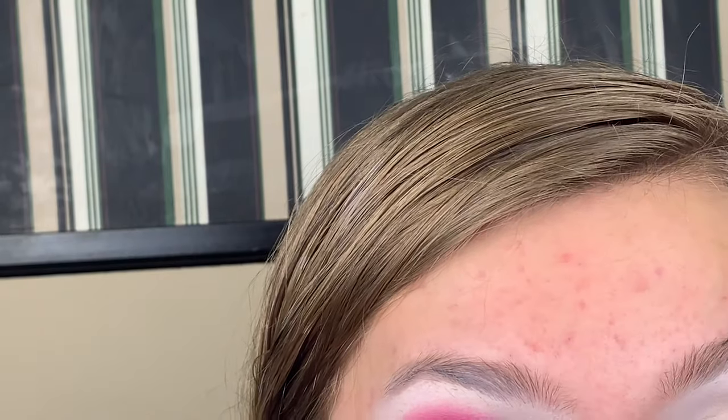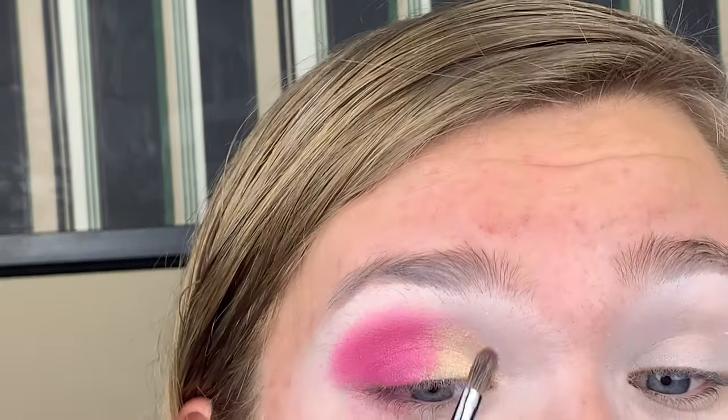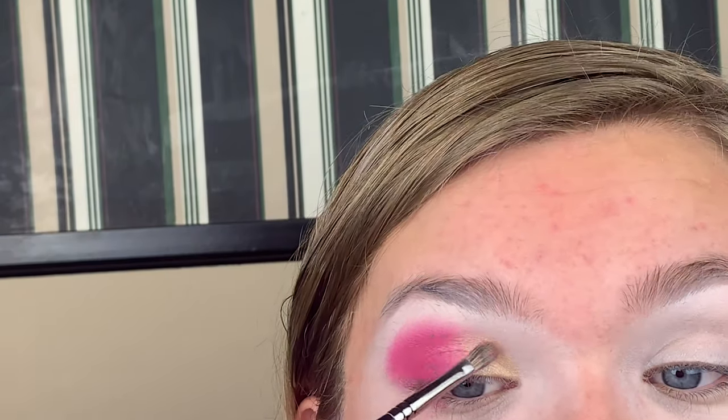I really like being close up to the camera so you guys can see. I have been taking my shadows up lately. Nikki Tutorials has inspired me, because my eyes are kind of small. They look bigger because I have my brows nice and threaded, but they're kind of hooded or drooped down. So I like to take my shadows higher up than usual, so you can really see the eye look. And it makes my eyes look even bigger than they are, which is nice.